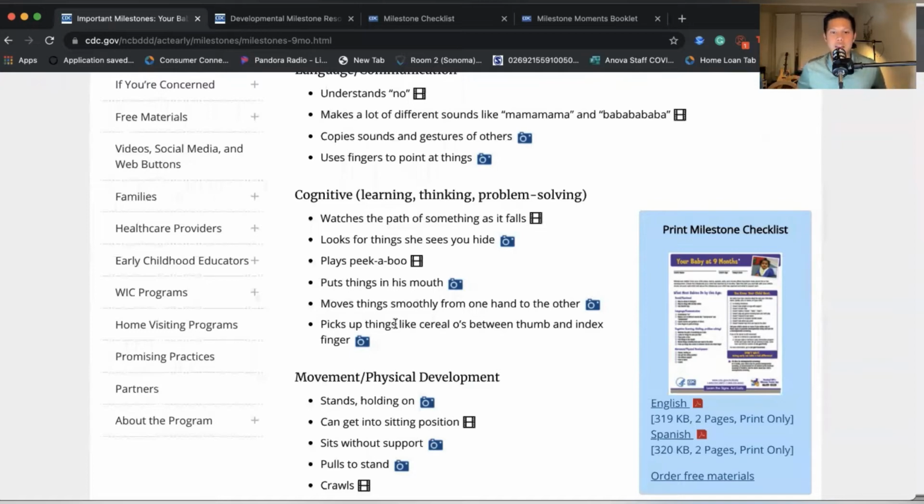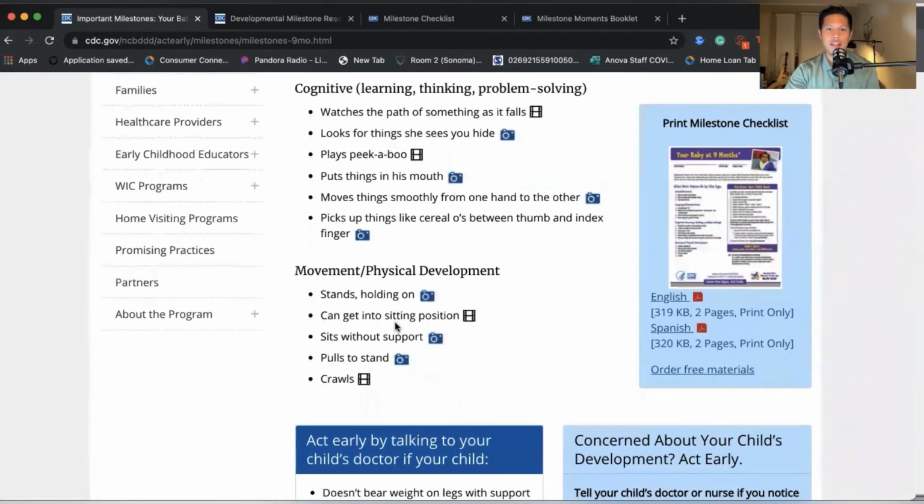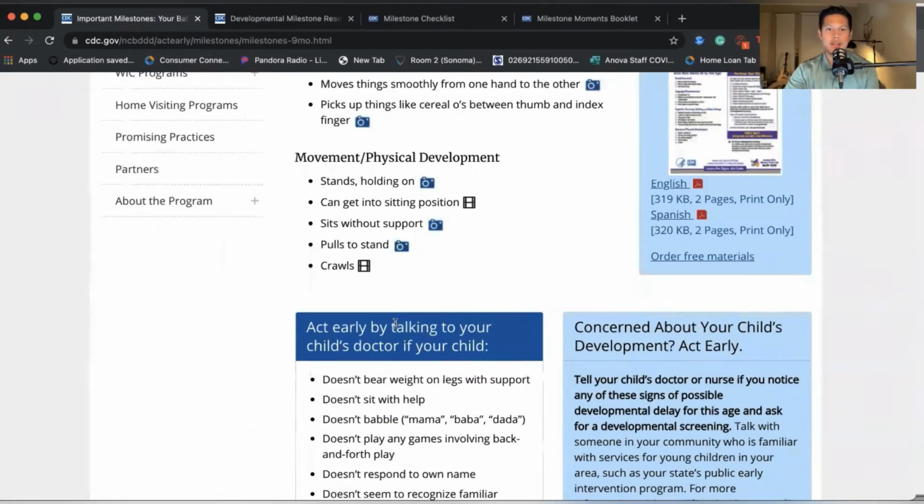And then movement and physical development, they are able to stand and hold on. They can get into the sitting position. They could sit without support. They could pull to stand, or they crawl. So these are the things that you need to look out for, and they lay it out so easy. And then they even have a section on when to act early and talk to your doctor.